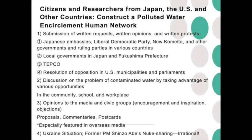Discussion on the problem of contaminated water by taking advantage of various opportunities in the community, school, and workplace. Opinion to the media and civic groups or NGO, NPOs, proposals, commentaries, postcards. Especially featured in overseas media.